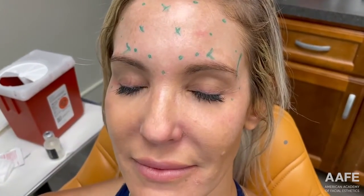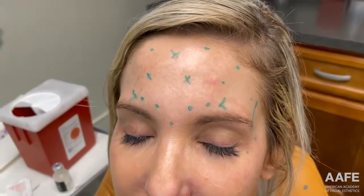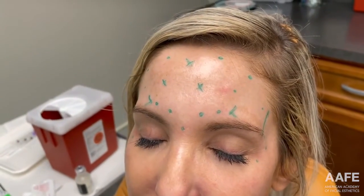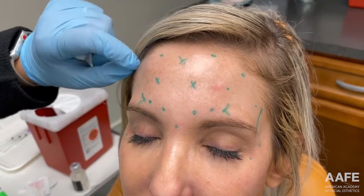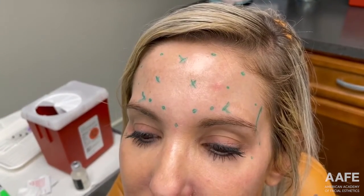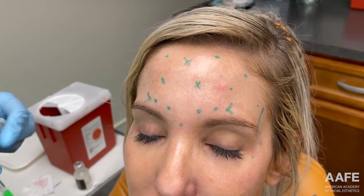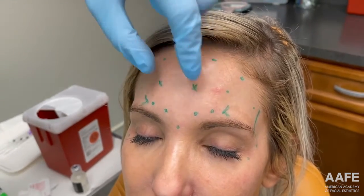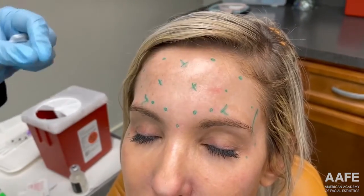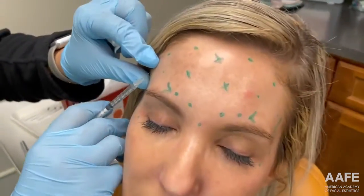All right, we are going to go ahead and start our treatment here. Again, she has a pretty tall forehead, she has deep set eyes, so we are using a little bit of a higher dose on this patient than I would use in somebody who has shallow set eyes. In this case, we are using Botox for our botulinum toxin. And you can see I have a couple X's marked here. She has pretty heavy activity in that center section, so I'm giving her a little bit more of a dose in that center section, so that's why I have those X's marked.